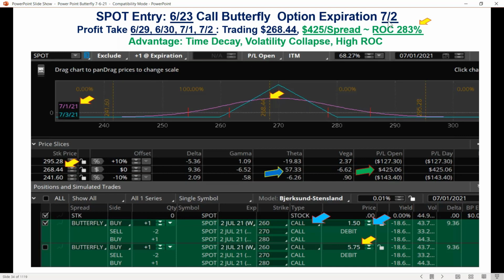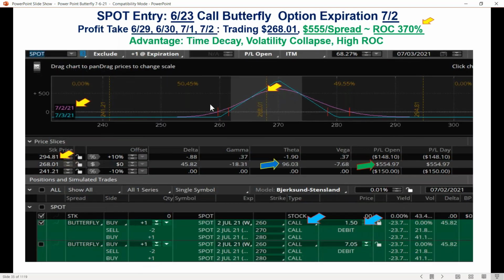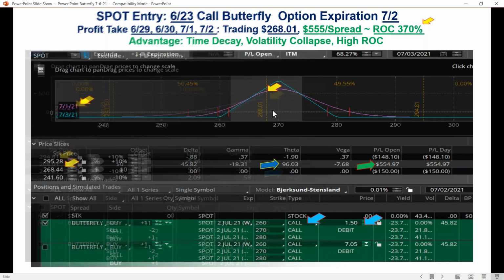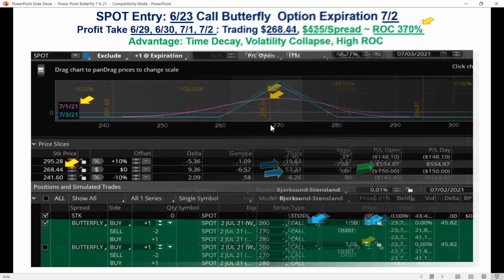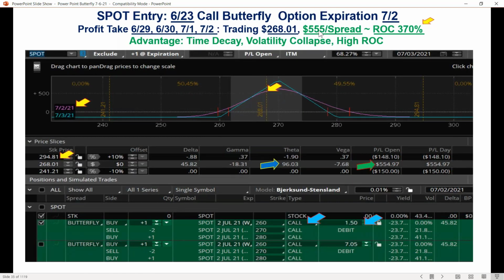Then the next day, this thing pops up even more. It's at the same price, actually a little bit lower, but it's sucking out that theta and that's going straight to our pocket. So look here. The day before it was trading at 268.44. We were up 425 per spread, 283%. One day later, it was still at that same price, but we were up another $100 per spread, or 370% return, because of the positive theta that we were sucking out. Now it's 96. So this went from 150 to 705. So we're up $555, 370% return.